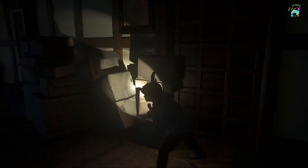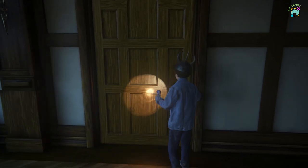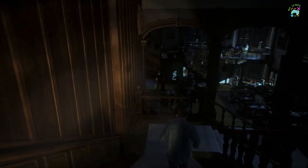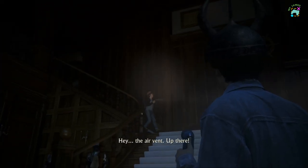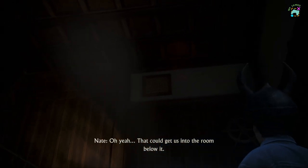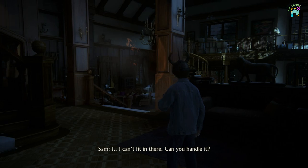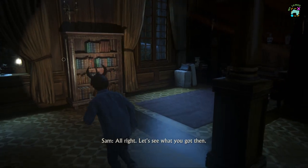It's locked. Mom's stuff might be in one of these rooms. We gotta find another way in. Hey, the air vent. Up there. Oh, yeah. That could get us into the room below it. Not us. You. What? I can't fit in there. Can you handle it? You kidding me? Can't handle it. All right. Let's see what you got then.